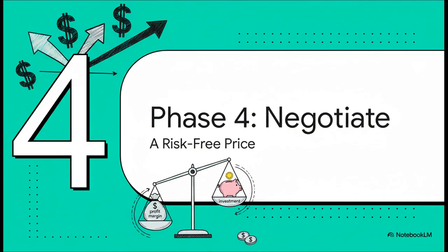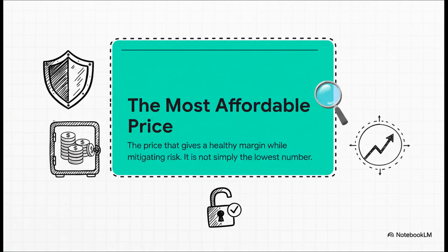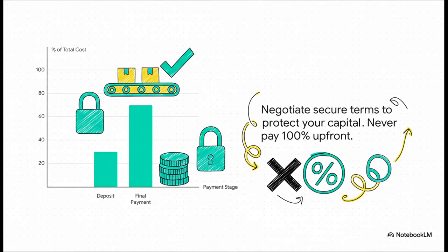All right, we're on the home stretch. You've got a great partner, you know the quality's there. Now for the final piece of the puzzle, negotiating a price that doesn't just make you money, but also protects you. First things first, we need to totally change how you think about the best price. It is not just the lowest number, not even close. The actual best price, the most affordable price, is the one that comes with the safest deal for you. And you get that safe deal by negotiating smart payment terms.